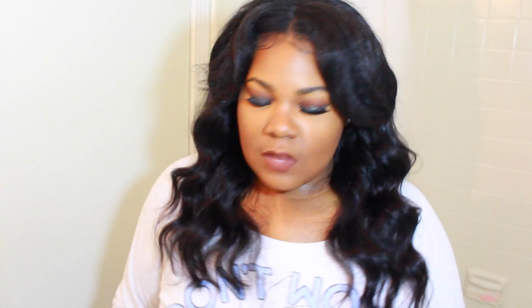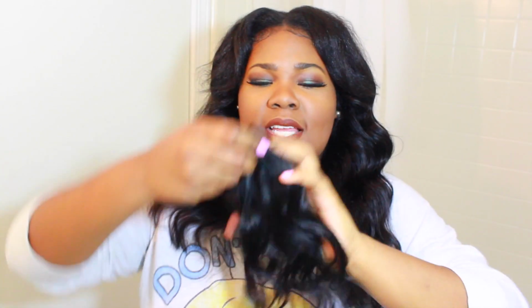It is super duper soft, like butter. The shipping was fast for me. I don't know if it was fast because it was sent to me for review or if they're naturally fast, but I would like to think that they have naturally fast shipping. It didn't smell like chemicals at all, which was awesome for me because I don't like chemically smelly hair. I know I have to wash it regardless, but I don't like smelling chemical hair right off the bat. But this hair didn't have that at all. It feels like butter.